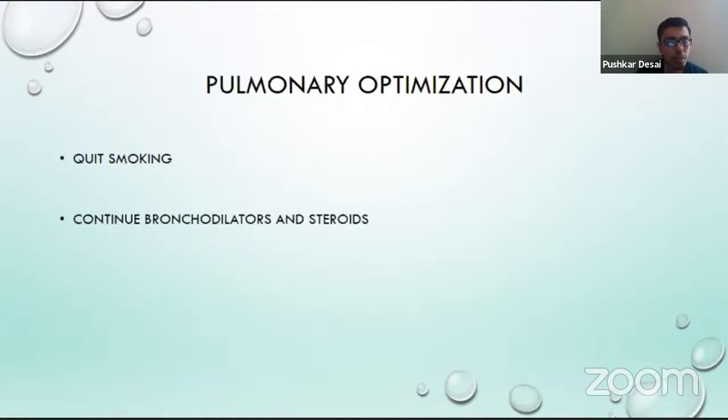Coming on to the optimization, during pulmonary optimization in the day before surgery, usually if the patient is a smoker, we ask them to quit smoking. If the patient has COPD and is taking some medicines, usually we continue the bronchodilators and steroids till the morning of the surgery.